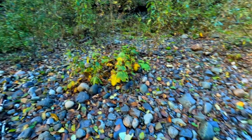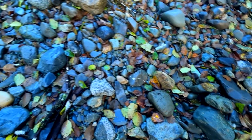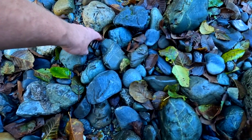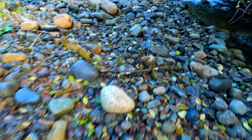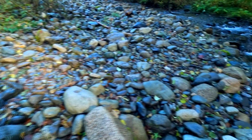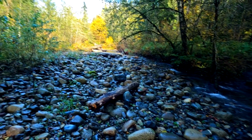So didn't get too far and noticed, okay, at least in this area all of a sudden I got a new issue, and that's leaves. And I'd say these leaves are covering a third, covering down in the in between. The big ones are sticking out, but another cool little striped guy I might keep. But so, I'm gonna head up that way.